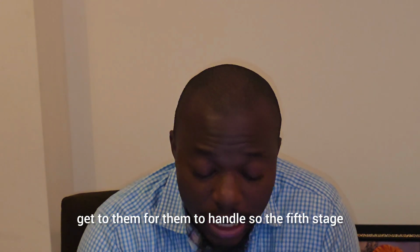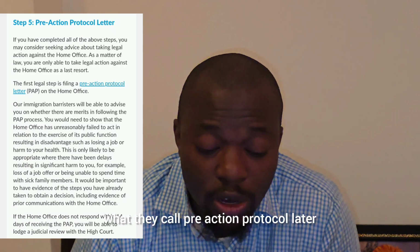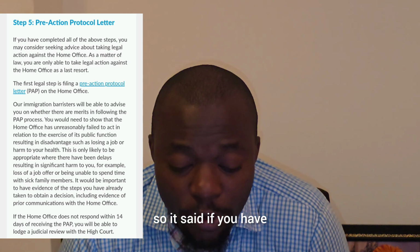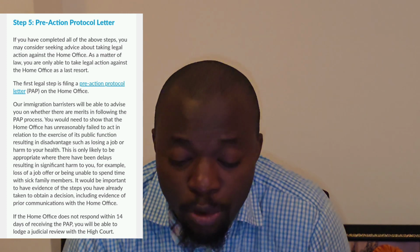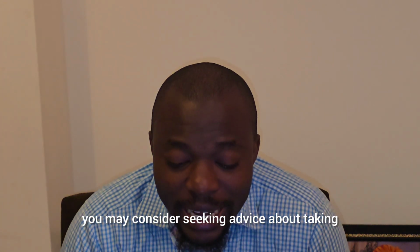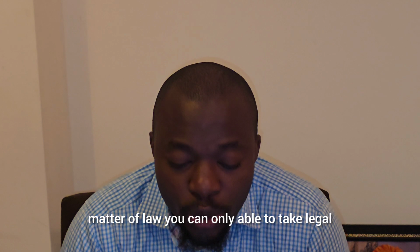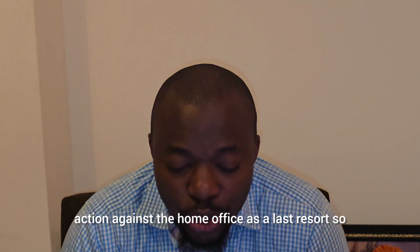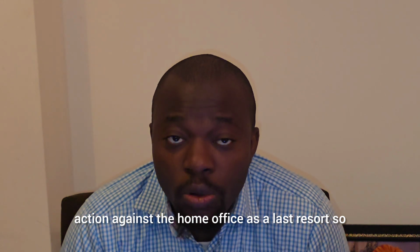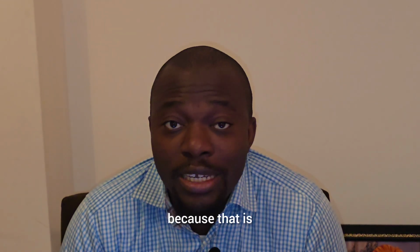So the 5th stage, which is the 5th step that you guys will be taking, is what they call the pre-action protocol letter. So it said if you have completed all of the above steps, you may consider seeking advice about taking legal action against the Home Office. As a matter of law, you can only take legal action against the Home Office as a last resort. So that is to say that before you take a solicitor, because that is where people get it wrong.